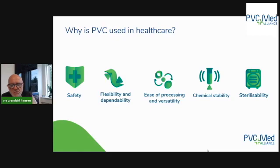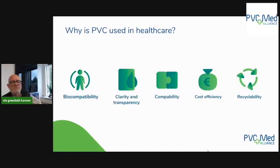And why is PVC used? As you can see here, there are a lot of properties that PVC actually fulfills, and that is one of the characteristics of PVC, that it can fulfill so many different properties at the same time. Safety, flexibility, ease of processing, chemical stability, sterilizability, biocompatibility, clarity and transparency, compatibility, and of course, very important, cost efficiency. Cost efficiency is very important, of course, because we are mostly talking here about single-use products. One of the main reasons for the introduction of PVC in hospitals back in the late 50s, beginning in the 60s, was the cost.